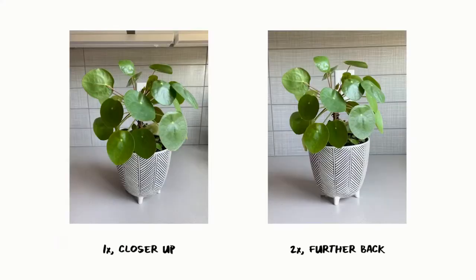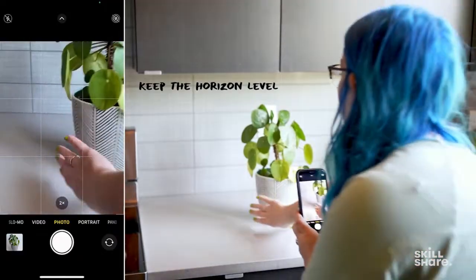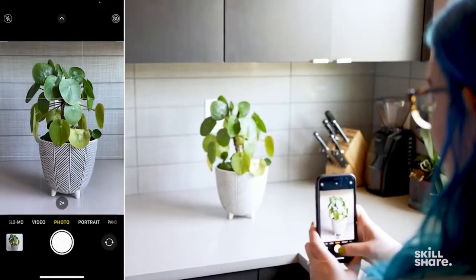We have a lot of space around the edges. It's really clean. I'm going to match up, make sure my horizon is nice and straight. Got to scoot this over just a little more. And then take our picture.